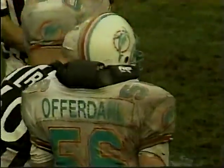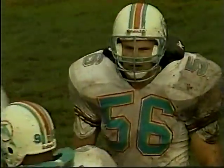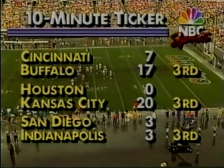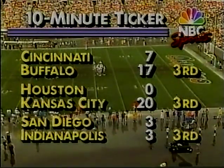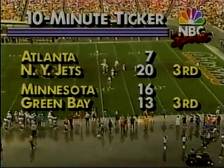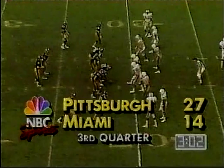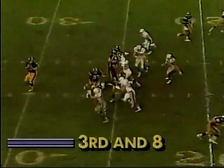Change of direction by Worley, who's hit for a loss. John Offerdahl stopping Tim Worley. 3.5 to go now in the third, and Pittsburgh is coming back from a 14-0 deficit, leading 27-14. Buffalo with the lead over Cincinnati. Kansas City maintaining its lead in that fight-filled first half. And Minnesota, off the touchdown by Herschel Walker, jumping in front of Green Bay by 3. Third down and 8 at the 21. Steelers coming in with a record of 5-6 with 5 games left, and they feel they must win all 5 for a wild card possibility, as Brister throws in.